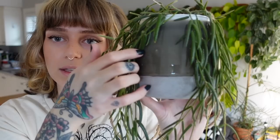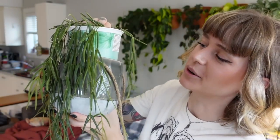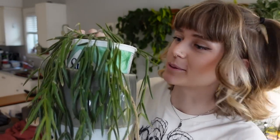I did a video not too long ago where I added some cuttings into here and I also upgraded it into this planter. It was just in a plastic nursery pot before, so it was very satisfying to see it go from that to being in a nice little decorative pot. And it is a hanging planter. Again, this hangs on my bed frame, so it's just so cute. And it's actually inside of here in a yogurt container, and it just happens to fit really well. So yeah, whatever works, my friends, whatever works.